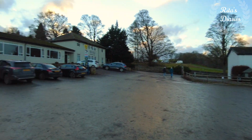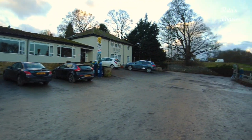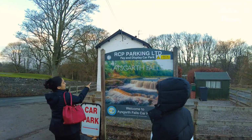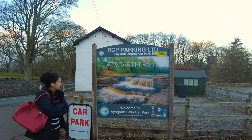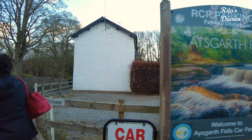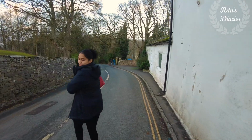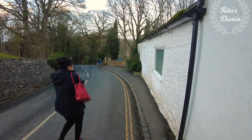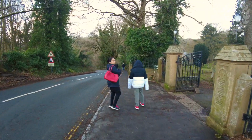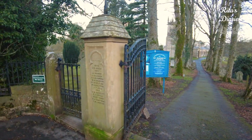We'll just walk a little bit towards the downhill. It's not very far actually, so you can see those waterfalls and enjoy its beauty. You can check out the information displayed about this Aysgarth Waterfalls here before walking downhill. If you Google it on your mobile phones, it shows you much more detailed information. It's a beautiful walk downhill, nice well-built roads, and you can enjoy the scenic beauty on both the sides. There are also some nice stone-built houses in between. And this is the church which we'll be visiting after coming back.